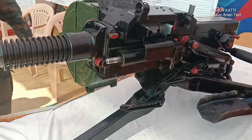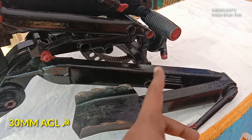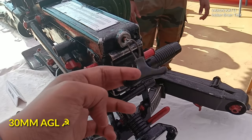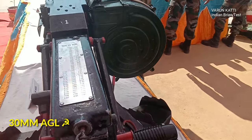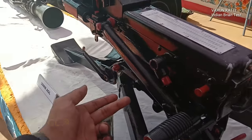Moving further, we got the 30mm AGL made in the Soviet Union. This gun is completely different when compared to others. The cocking rifle is different. It has a cable in between to cock the rifle. In this, there are grenades that have to be launched, and once you start pulling the trigger, the bullets are sent forward. So there is a lot of disturbance behind.